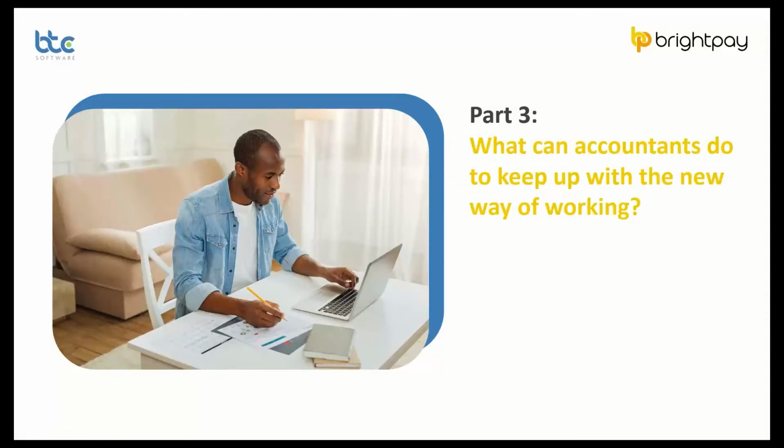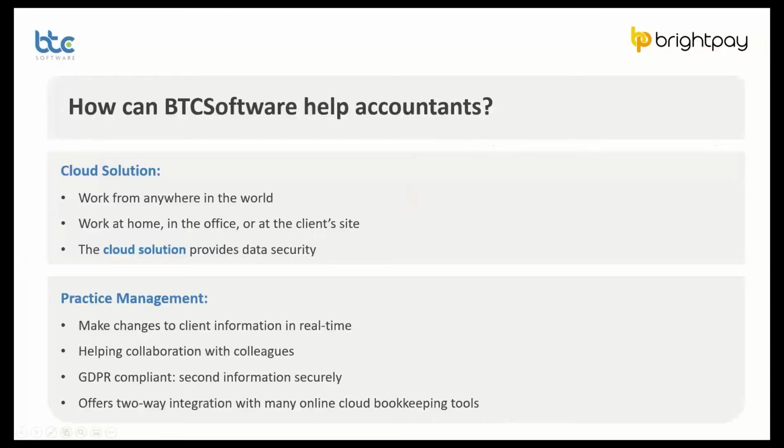Okay, so part 3: what can accountants do to keep up with the new way of working? So how can BTC Software help accountants? The first thing is the cloud solution. So you can work from anywhere in the world. Your employees can access client information to do their jobs no matter where they decide to work.